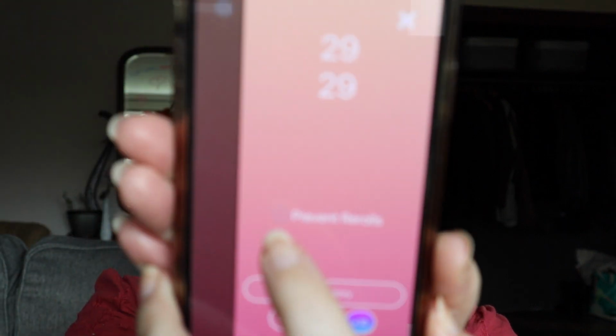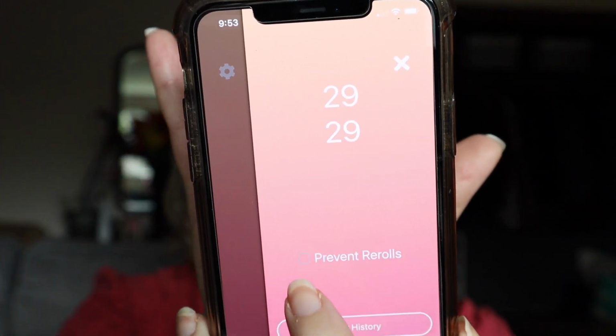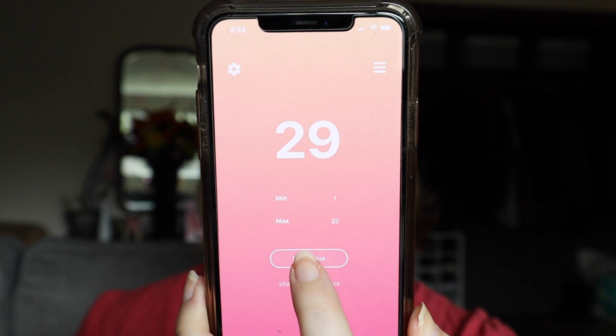What? 29.29. Okay, let me make sure. I'm gonna check the box that says prevent re-rolls. Oh, and of course it reset itself. So I'm gonna start off with 29 because that was the first number that I got.